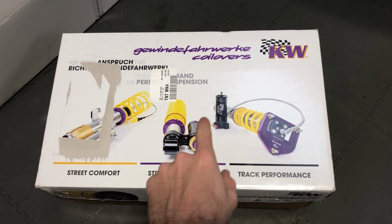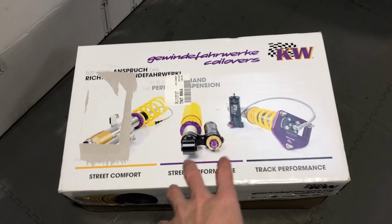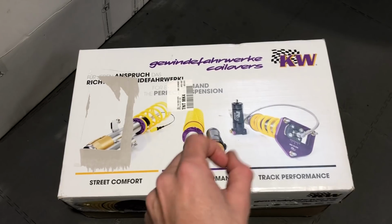I've opted for a KW kit. They actually produce suspension systems, and RPM here are a stockist of KW, and they do so many Porsches.